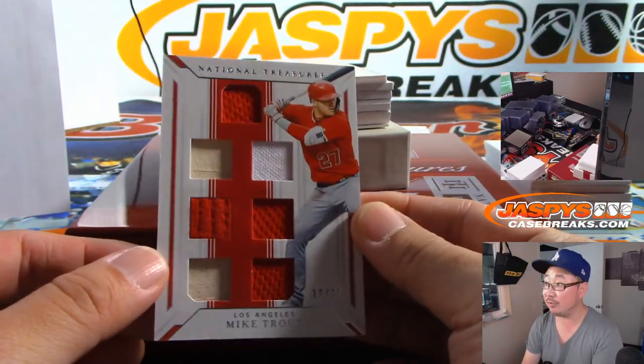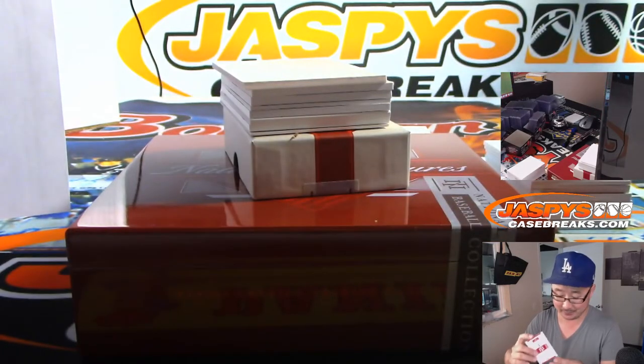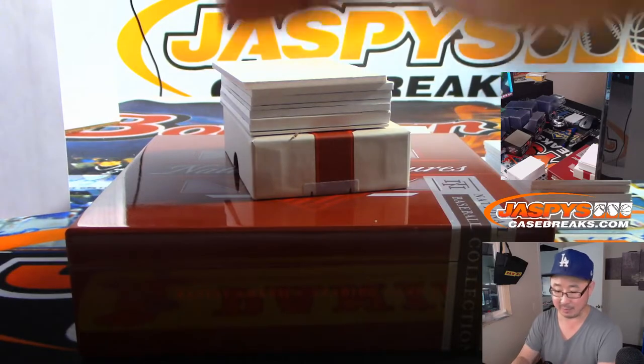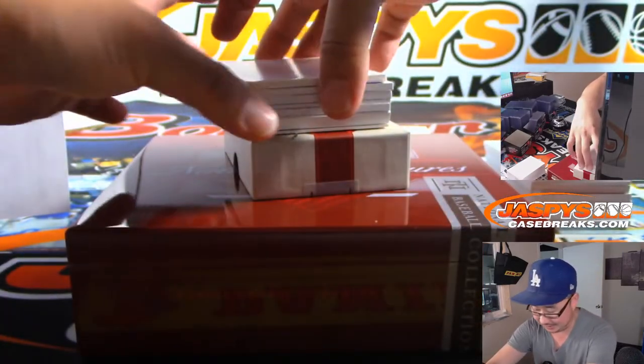There's Mike Trout, 13 out of 27, another one for number 3, Sean. See, that's the beauty of these number blocks. One number could get a ton of cards.